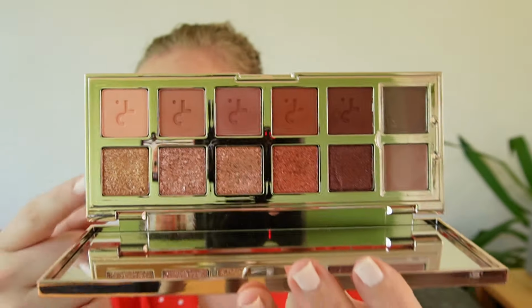But the issue I have, especially with this palette, is the shimmers in the top half. The mattes in here are outstanding. Some of the best mattes I've ever worked with. Really, really beautiful. But the shimmers are really difficult to use with brushes. And with the amount of lid space I have, if I apply a shimmer with a finger, it doesn't always look the best.